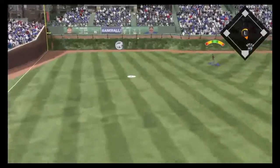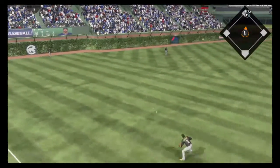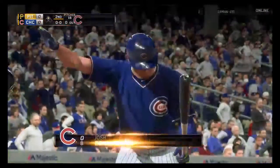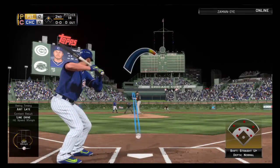Swing, line drive. That's going to be trouble. Belt on his way to second, and he gets in there standing. He's got himself a double. Coming to the plate now, Josh Donaldson, and he could give his guys an early lead if he can come through here.